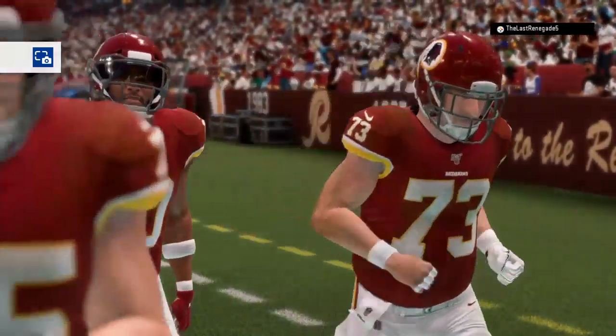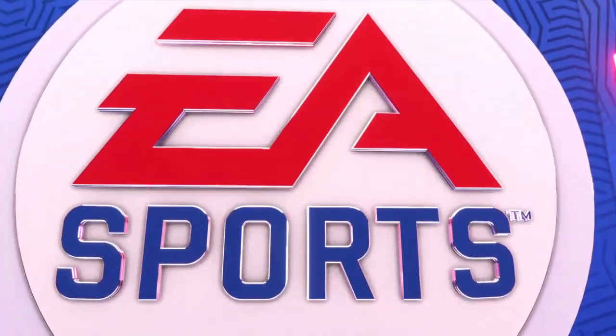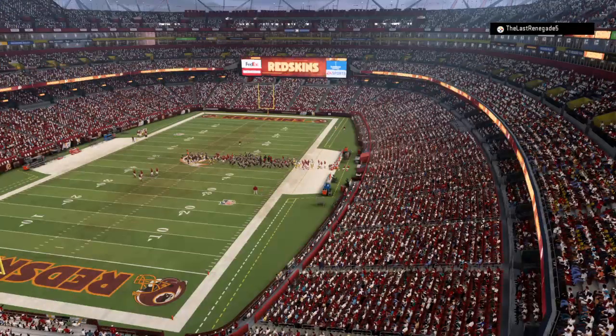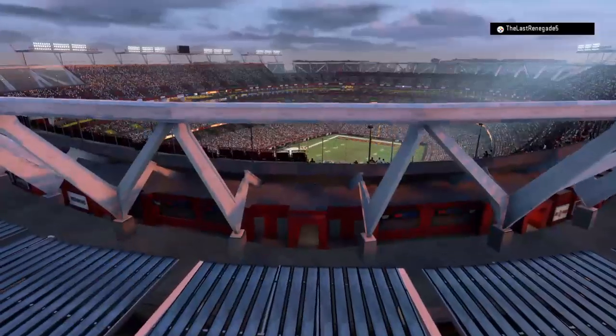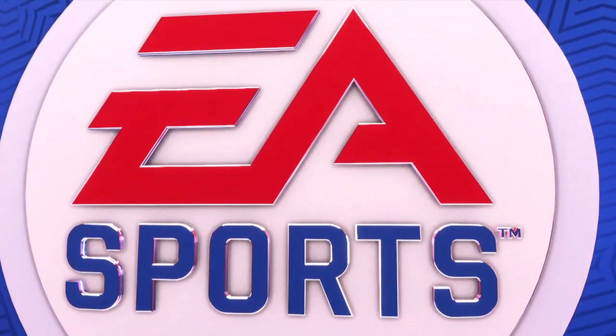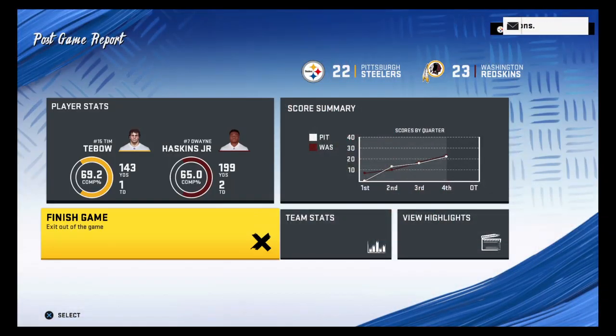So for Washington, the win will move them to 7-2 now on the year. And they'll get another home date next week as the Eagles will come to town. Meanwhile, for Pittsburgh, it's just their second loss so far to go along with their 7 wins. And they'll try to turn things around next week as they have a matchup in Cincinnati against the Bengals.